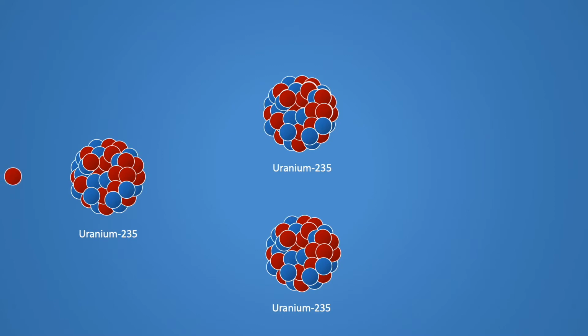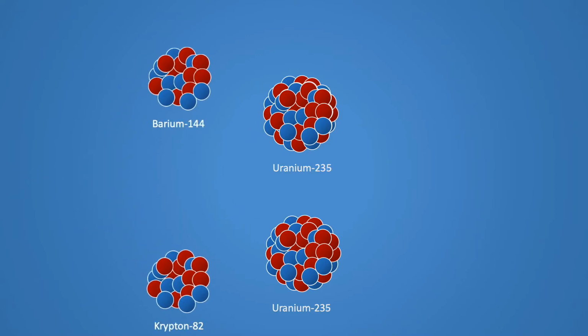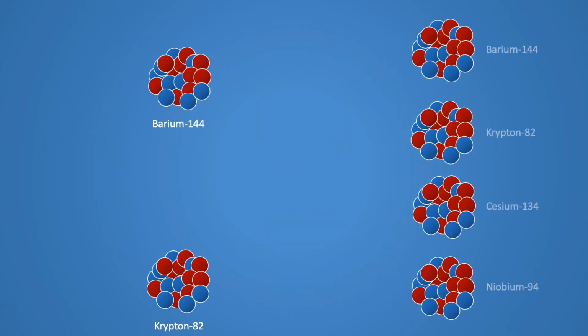The uranium atom, like all atoms, is made up of a nucleus which contains protons and neutrons. Surrounding the nucleus are electrons. The neutron hits the uranium atom and gets absorbed. The atom now has too many neutrons, and the nucleus splits into 2 new elements, usually barium and krypton.